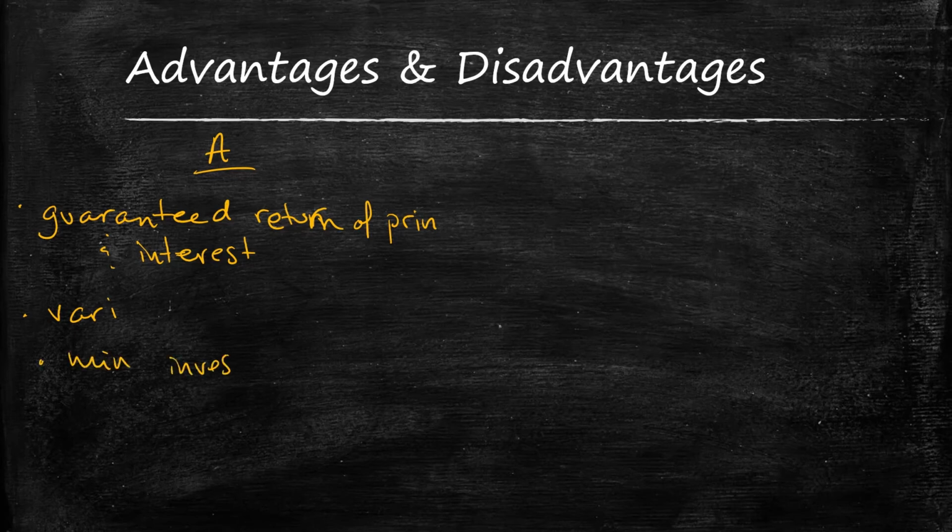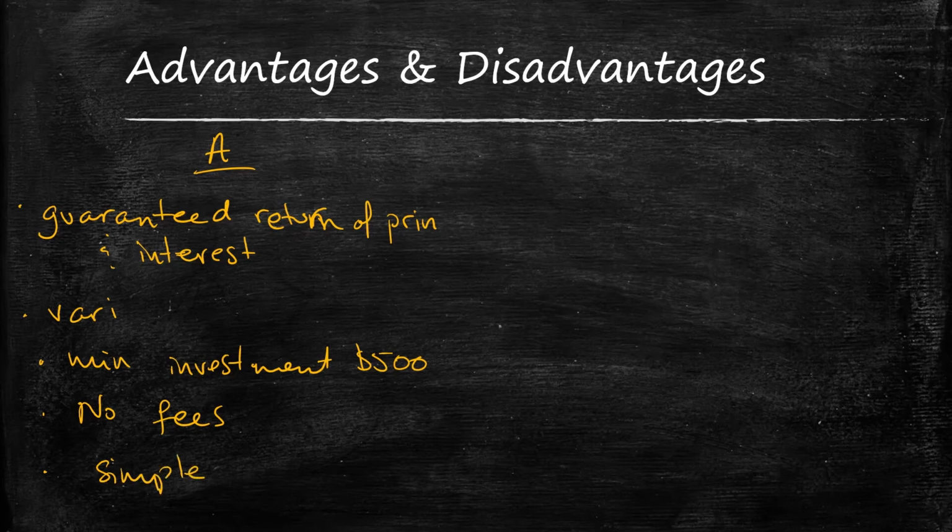It's great for people who are just sort of trying to get their feet wet or just learning about investing in the market. No fees. And same thing, simple. So what you see is what you get. Same thing as just saying, great for new investors. It's really simple to understand. They don't have a lot of trouble knowing what's going on.